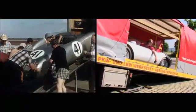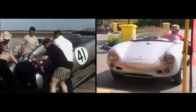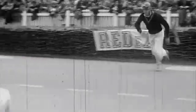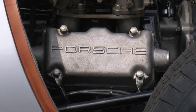It looks like that's the one. It's unbelievable. That must be the car. We adjusted it to every single racetrack and event. Memories are coming back. Spartan, basic, simple. But these were also the major advantages we had, especially in the mountains and hills.